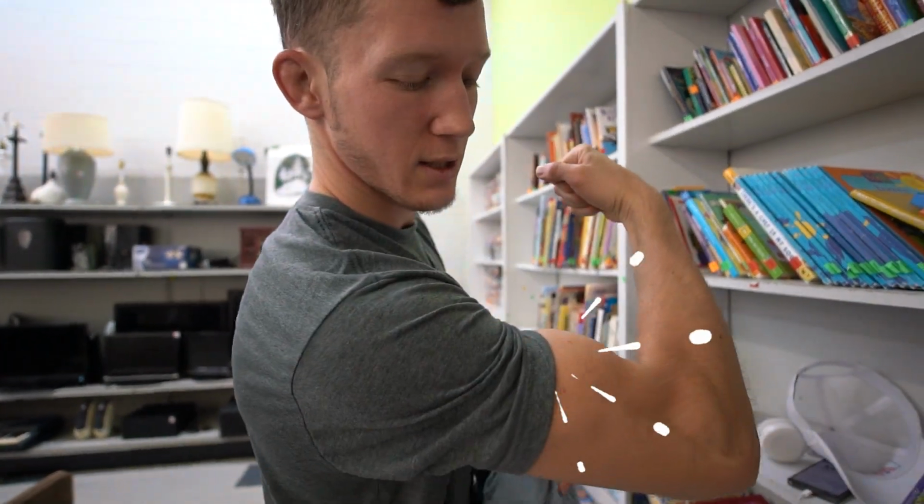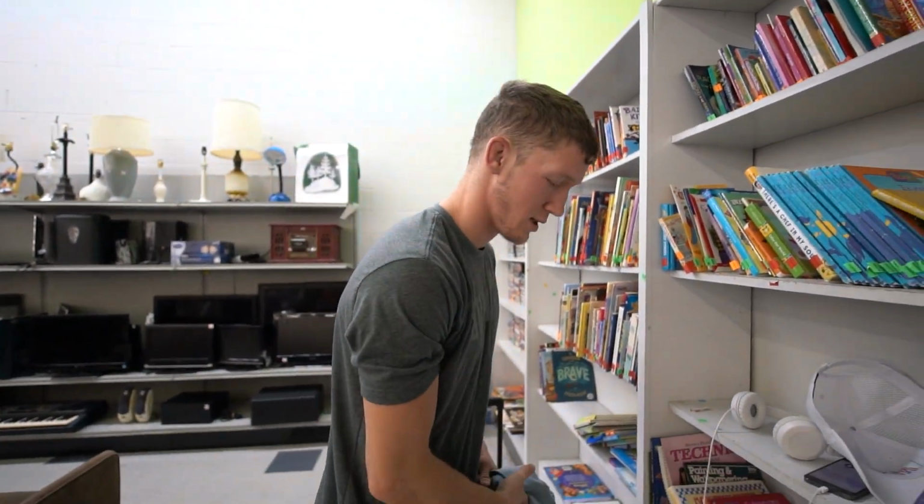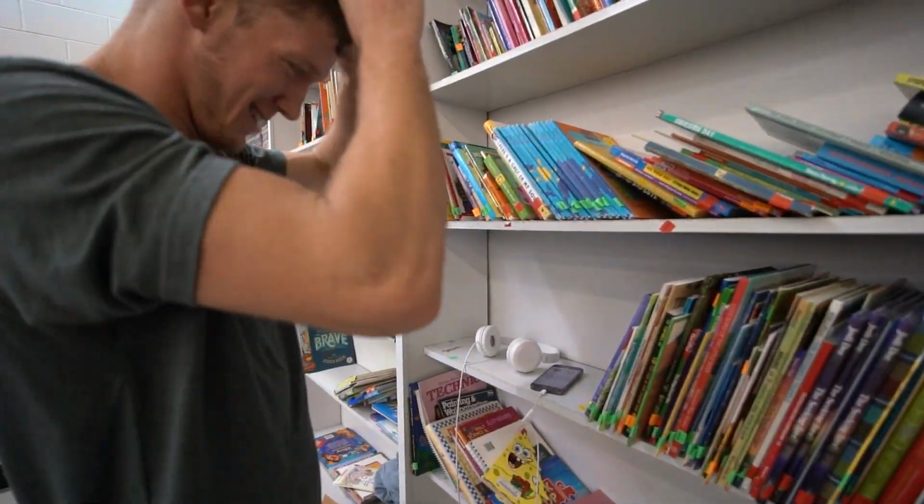Guns like that right there, lift boxes of books. That's all you gotta do. Fill that box up and lift it 10 times. I'm gonna say it again.